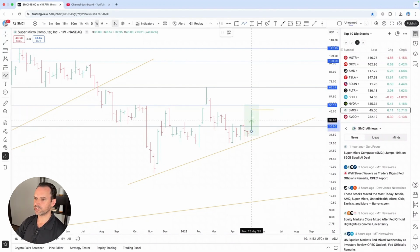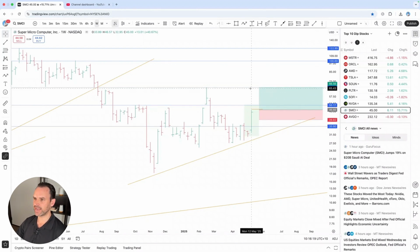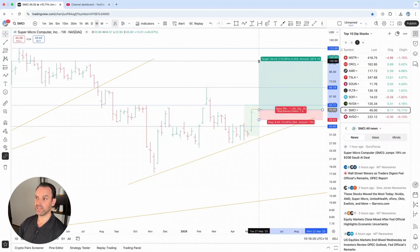So if price moves up to this peak this week, takes a breather next week, perhaps comes back to test 38 or 37, and then breaks the week after, either breaking this level here or breaking this level of 50, that would constitute a good entry point. So if you were to take an entry above this week's peak when it closes, you would have potential upside of 42% to this next level here of $66, and then an upside potential of 115% to the $100 round level. Following that, you've got 163% up until the all-time high. So whichever entry you consider, there's lots of upside potential with SuperMicro Computer.